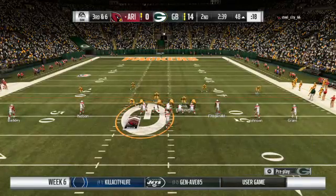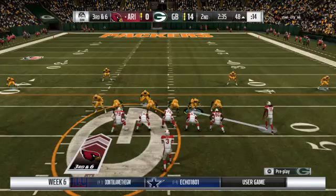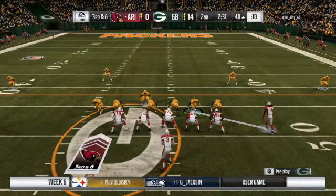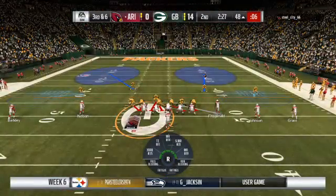We got 4. Now let's go. Green 39. Green 39. Gun, gun. Gun, gun. Gun, gun. Gun, gun.